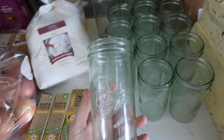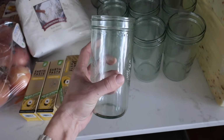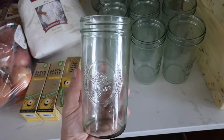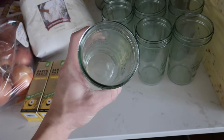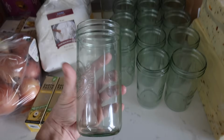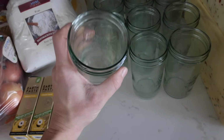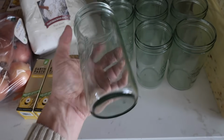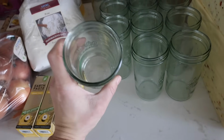All right, I've got more jars here. These straight-sided jars, I have not been able to find these in a really long time. I used to get these at Target, like actual the Ball mason jar brand. They're really good for canning things like asparagus. They're good for sourdough starter. You can easily measure your sourdough starter as it expands, and I actually really like to drink out of them because they fit in a cup holder in a vehicle, unlike a regular wide mouth jar.